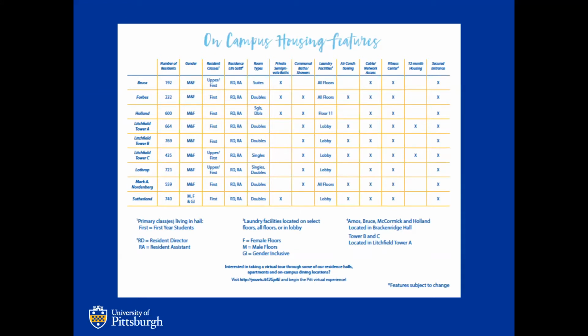A student is required to choose at least 3 preferences, and you can go up to 5. So it makes no difference if you have 3 or 5. We really try to put the student in their top 3. But if you are applying for an LLC and that LLC is in a building that's not one of your preferences, the LLC trumps your building preferences.